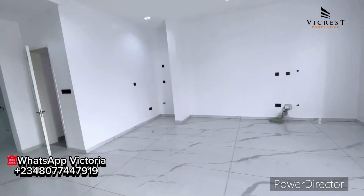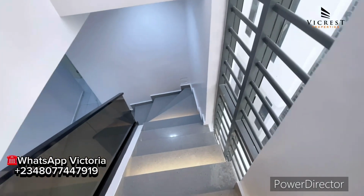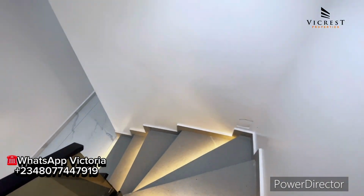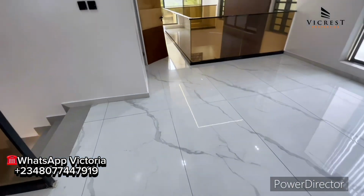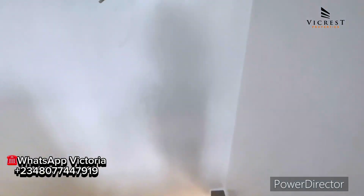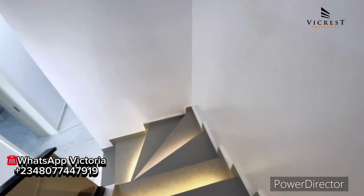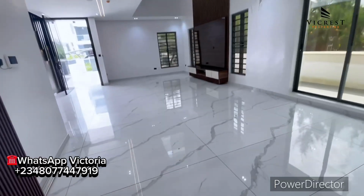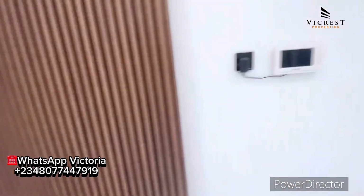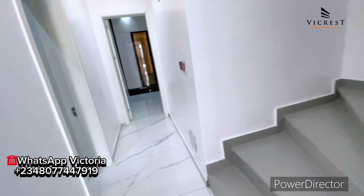Let's move downstairs to see what we have in this house. We're going to look at the compound, the swimming pool, and also see the BQ if it's open. What I love about this home is the finishing. People that know building, architects, engineers, when they see this, they know this is a building. When you come into this home, you fall in love with it. This is what we call home. Not house. Home. The developer, the builder did a very spectacular job here. This is breathtaking. You can see this is a smart home. Like I told you, it's a luxurious smart home.